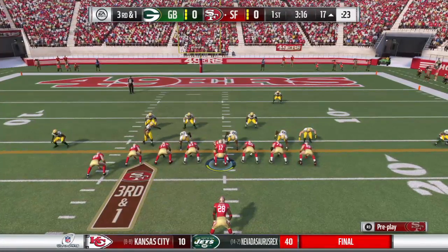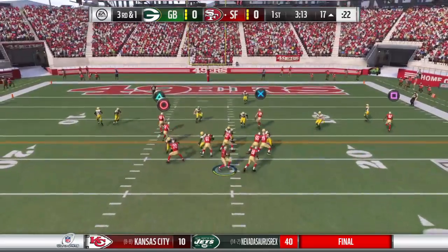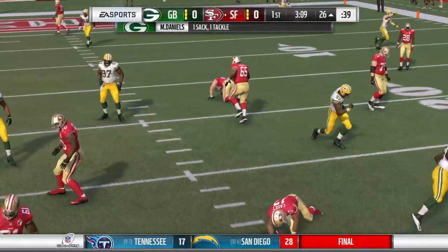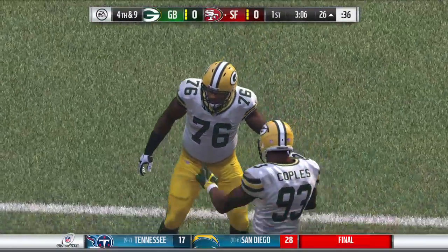They'll look to throw for it on 3rd and 1. And no escaping this time as he'll go down. They got him for a sack.